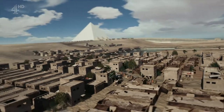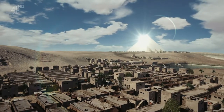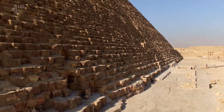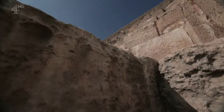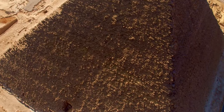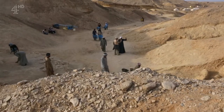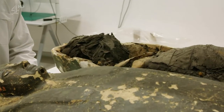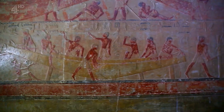Nothing on this scale had ever been built before. It all started with the quest to make a gigantic pyramid that was perfect. Exactly how a Bronze Age society managed to haul and fit together 2.5 million stone blocks is one of the world's greatest enigmas. Today, archaeologists may finally be able to solve this mystery, thanks to extraordinary new evidence.